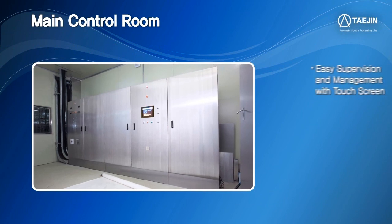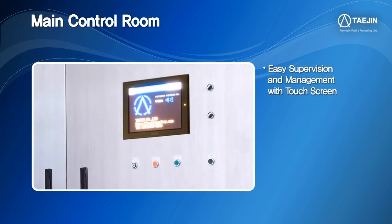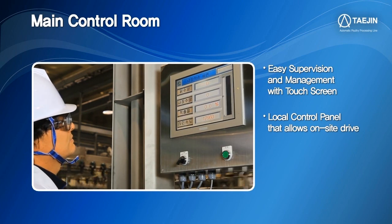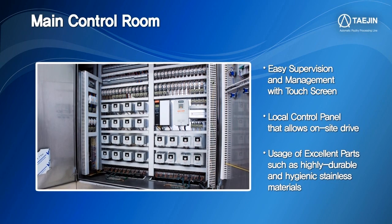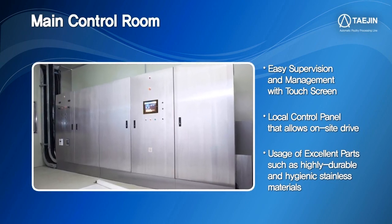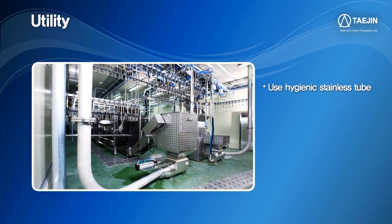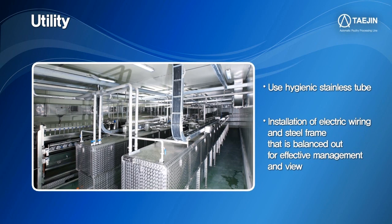Taejin's main control system is made up of a touchscreen enabling easy control and management of supervision, and there is also a local control panel that allows on-site operations of the plants by choice. Highly durable stainless panels make up the electrical boxes and high-quality parts are used for the inner area. Utility pipes connected to each machine are made of hygienic stainless pipes, and all electric wire and steel frames are balanced for effective management and view.